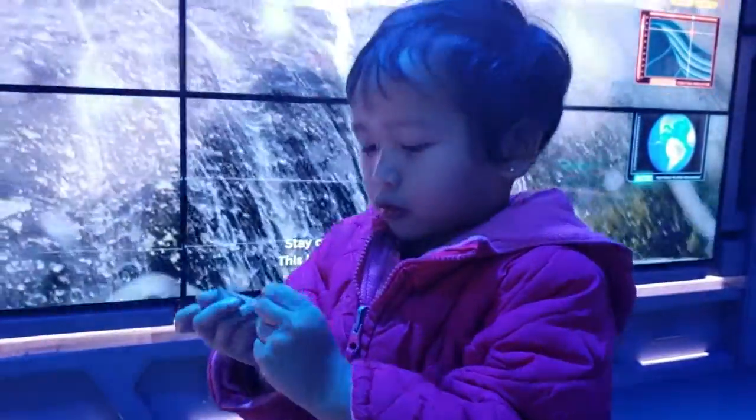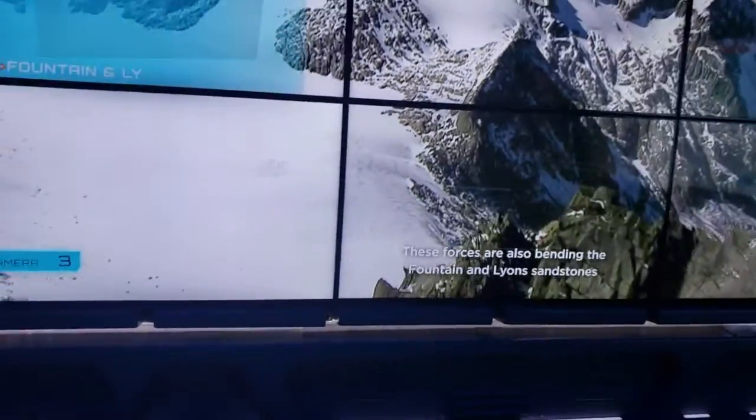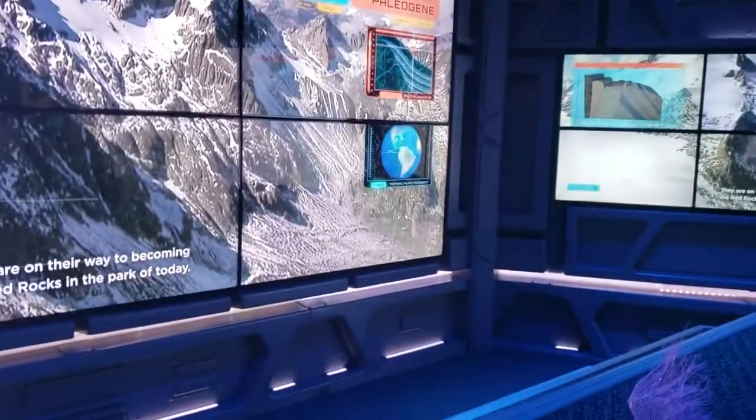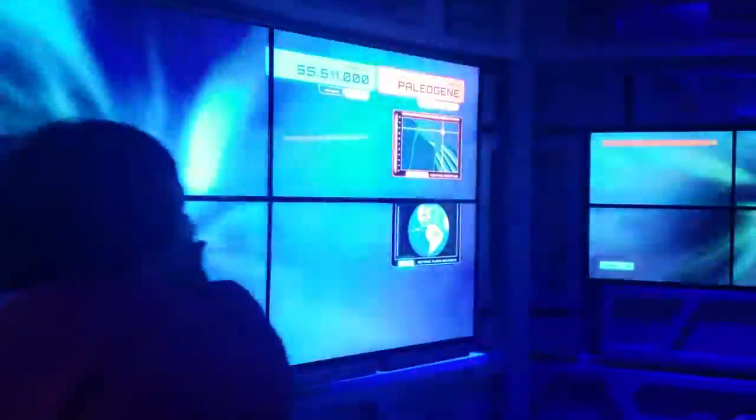Stay cool. We're good. This is what we came for. It is about 60 million years ago. We're rising upwards as plate tectonic forces raise the mountains called the Laramide Rockies, the precursors to the Rocky Mountains we know of today. These forces are also bending the Fountain and Lyons sandstones we visited earlier from horizontal to vertical. They're on their way to becoming the red rocks in the park today, but not quite yet.